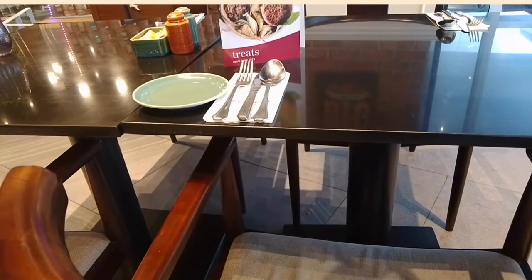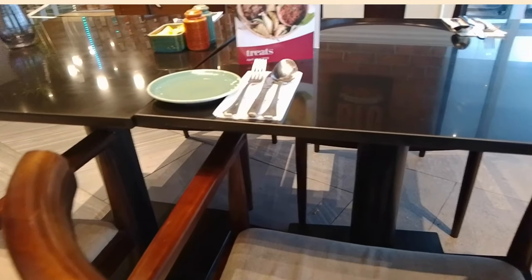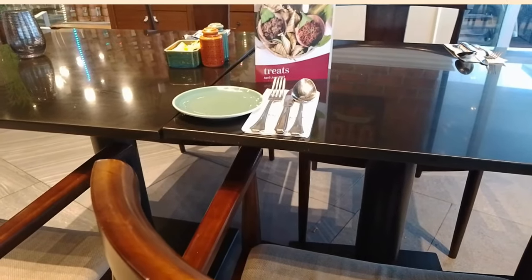Lunch hour from what time to what time? 12 to 2:30. Oh, it's still lunch hour now. It's tea time for the afternoon tea, right? But during weekdays, we don't have the high tea. Oh, no high tea. Okay. But if you want some light snacks, you can go beside reception, to the Sierra Lounge.